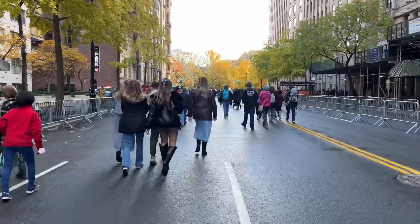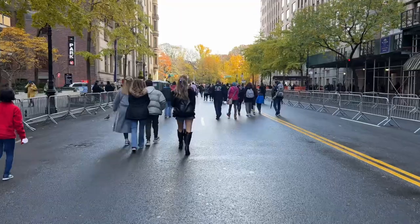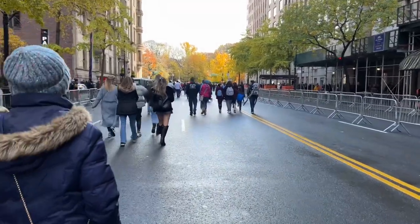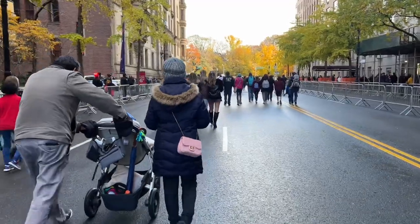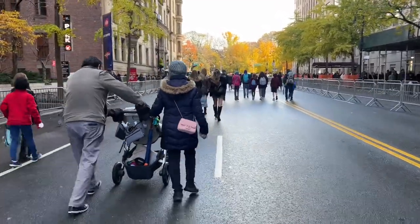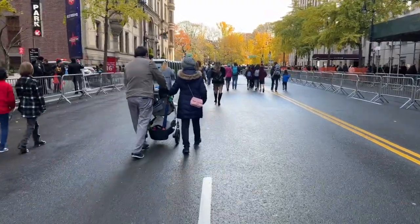If you are disabled in any way, you're going to be walking a lot. If you have kids and want a stroller, or someone who needs a wheelchair or a walker, they need to know that they have a lot of walking to do, okay?